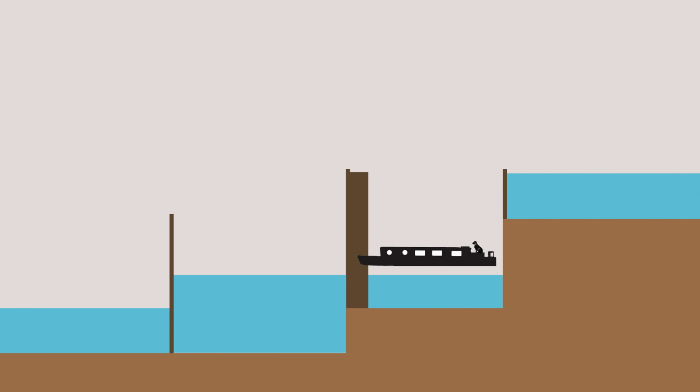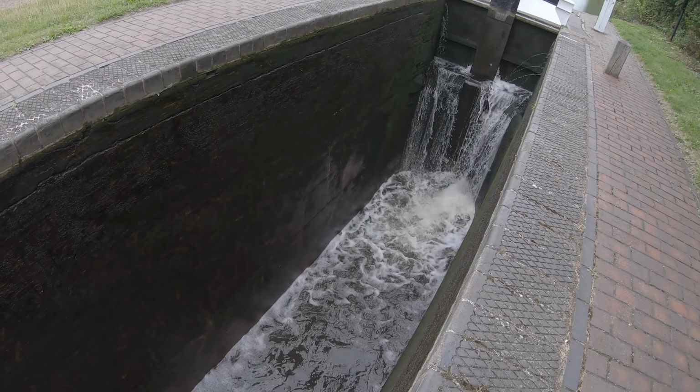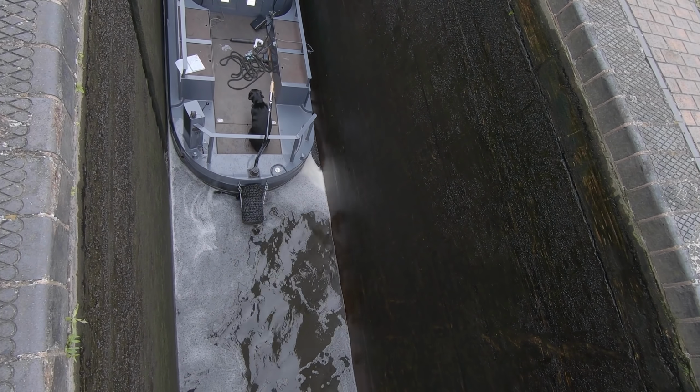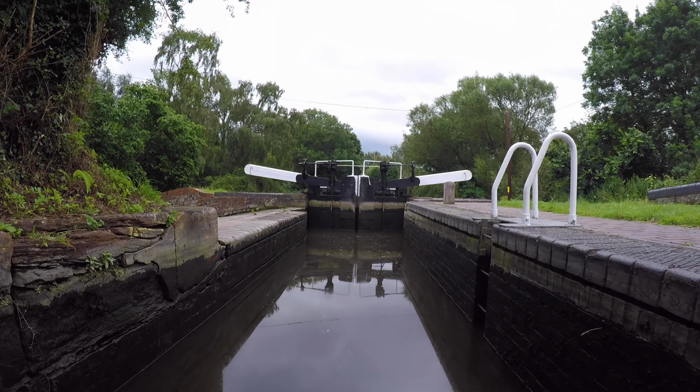Open those gates. So I had the full channel, and the only thing I could do is open a ground paddle ever so slightly on the top gate and let a bit more water into both, and eventually, because of that, Alice rose in both locks and was able to move forward.